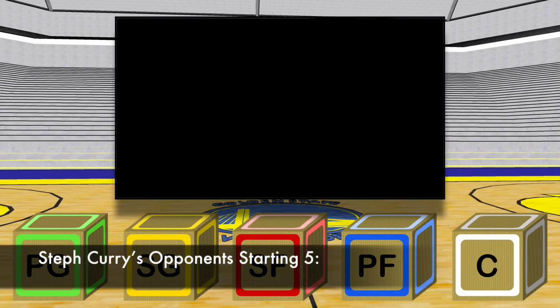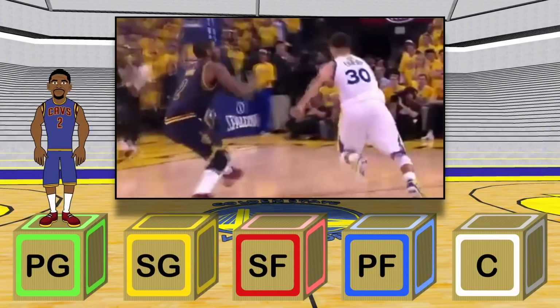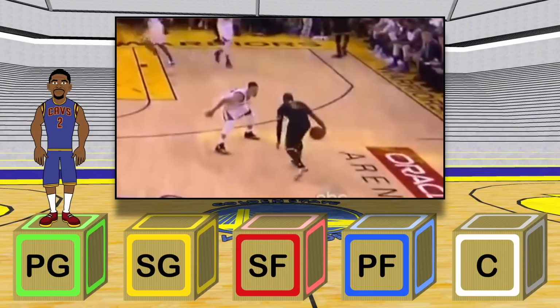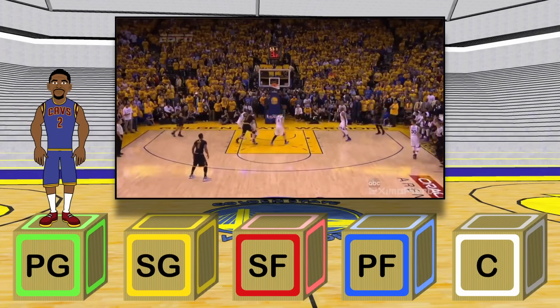Stephen Curry's all-time finals opponent point guard is Kyrie Irving. Kyrie has faced Steph in 2-ish finals, mainly 2016 and 2017 and one game in 2015. He was traded by 2018, so that's technically 3 finals.